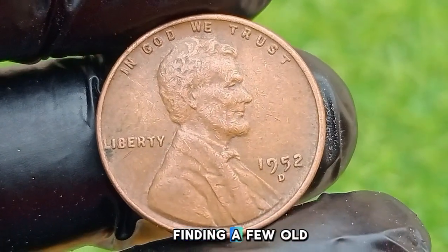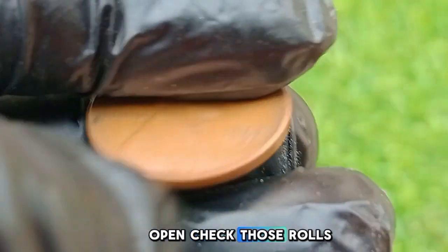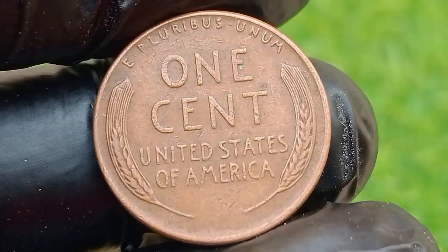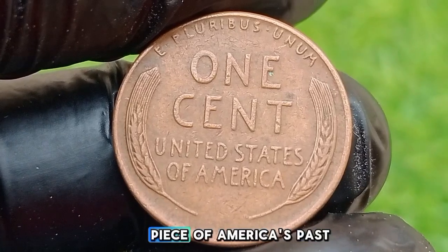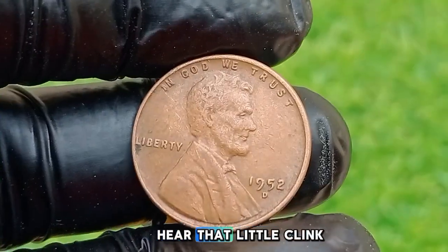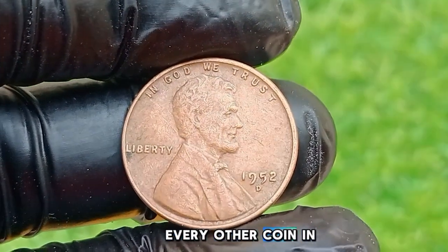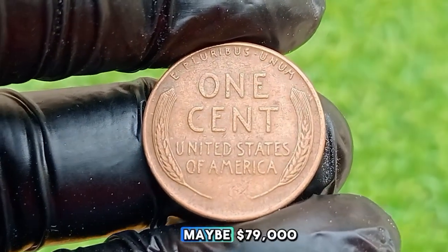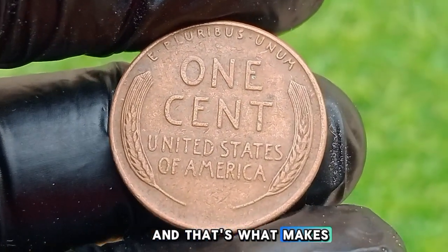Every collector starts by finding a few old wheat pennies, and from there, it becomes a lifetime hobby. So keep your eyes open, check those rolls of coins, and don't ignore that shiny 1952 D penny that pops up, because you never know. 1 in a million might just be the treasure that makes history, and even if it's not, you'll have had the fun of searching and discovering a little piece of America's past. So next time you hear that little clink of change, take a second look. The 1952 D wheat penny might look like every other coin in your pocket, but hidden among the ordinary ones could be a true collector's gem, one that turns 1 cent into thousands of dollars. Maybe even $30,000. Maybe $79,000. Who knows? It's out there waiting to be found, and that's what makes this coin so fascinating.